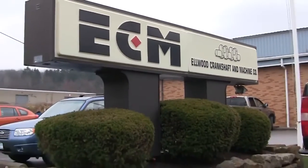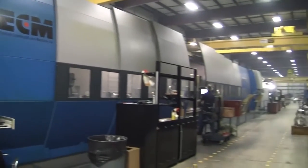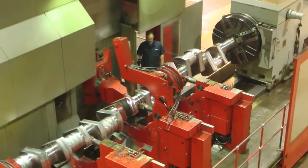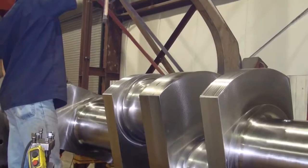Ellwood Group is primarily a steel manufacturer. We make steel, we make forgings mostly for the oil and gas industry. However, we do some aerospace, mining equipment, and we do a little bit of military. Anything related to power generation and or oil and gas, we probably have a part that we made.